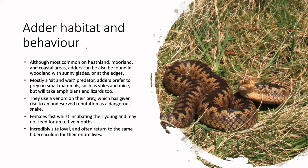Now, adders are really highly associated with heathland and moorland, but you'll find them in coastal areas as well, wooded areas with sunny glades or at the edges of woodland areas. Is where you'll most likely find them. And they're more of a sit and wait predator than grass snakes.